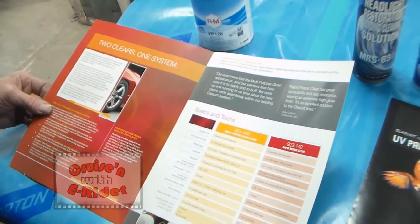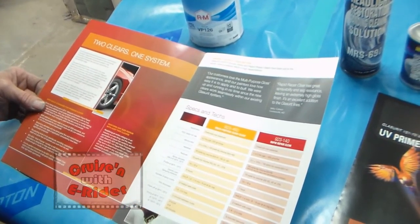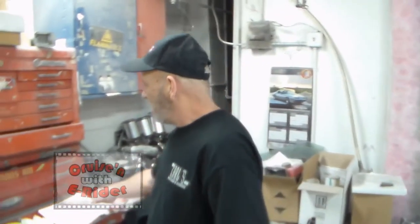So if I've got my UV primer hardened and I paint the car with this UV stuff, is it ready to drive in the same short amount of time? I mean, is it done? Is it cured out and hard? Oh, yeah. That's nuts. It's all ready to go.